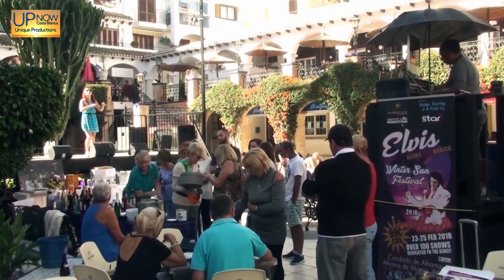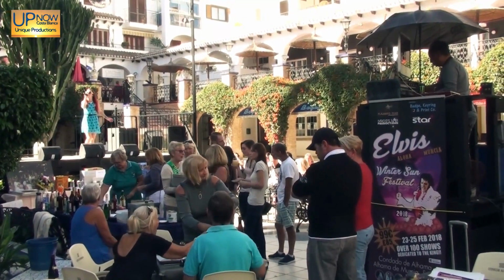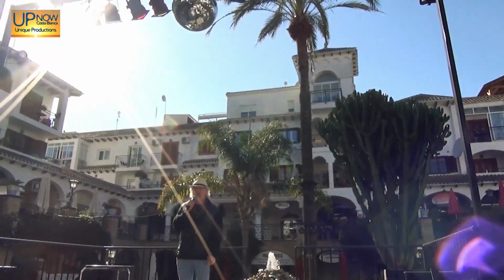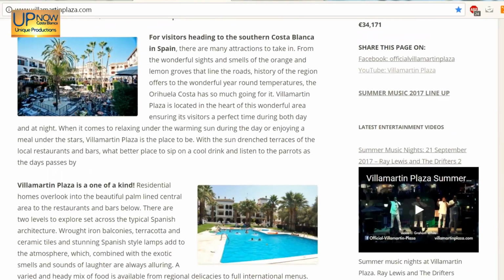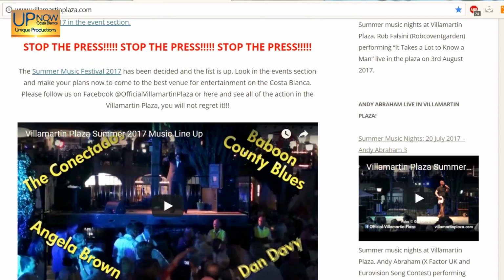There are lots of events being organized here, aren't they? Yes, we do. Throughout the summer, we do live music three nights a week. Apart from some local acts, we bring entertainment from all over Europe, England, and some big superstar acts. We've had the Foundations, Hollies, Ray Lewis from the Drifters, Andy Abrahams, Rob Falsini, all sorts of big acts. Then we do massive charity days here, which brings in tremendous amounts of money. We hit our record last Sunday of 10,000 euros on the day.